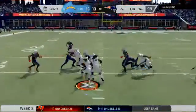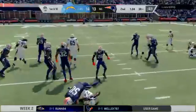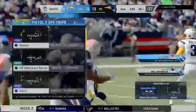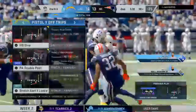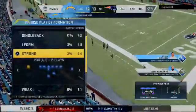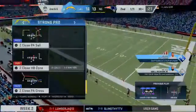A run for Nick Chubb. And he works it to the 30-yard line here, right at the 30. It's the Pro Bowler Jamie Collins that makes the stop. I call that play a success. A nice inside run sets up a very manageable second down. A very solid gain on that play.